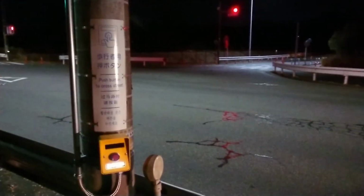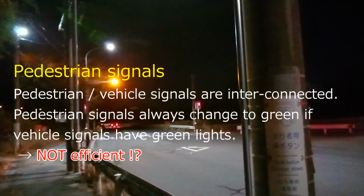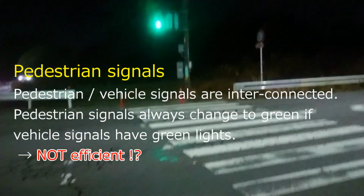Pedestrian signals work together with the vehicle signals. So if a car comes, these push buttons will also be activated even if there were no pedestrians, which I think is not quite efficient.